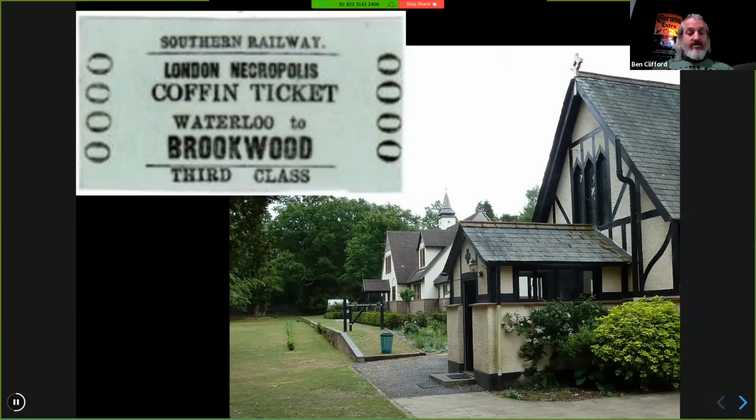And one of the two stations that you would have ended up at, or one of the three stations, was this one. So there's the platform still there. That's now a Russian Orthodox monastery out in Brookwood.